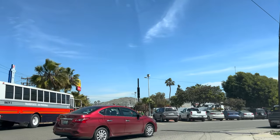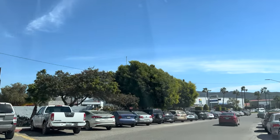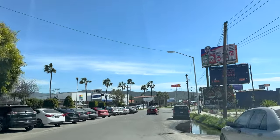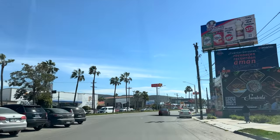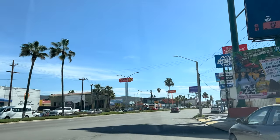And one of the great things about Mexico is there are no lines in the roads, and you just kind of work your way around. That's Pittsburgh Paint Store. And there's Carl's Jr. Hardee's for you folks in the south of the United States of America.